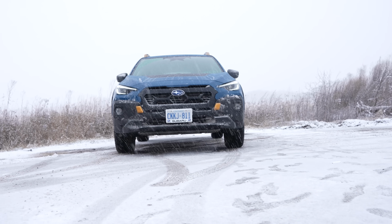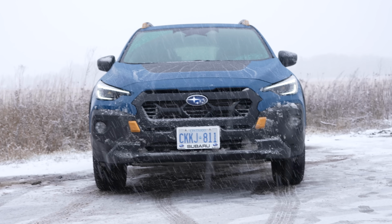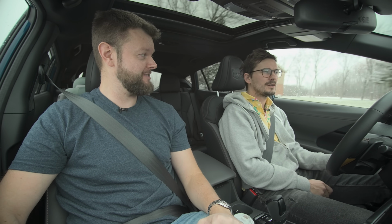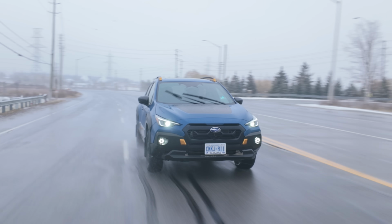And then we also have a skid plate for protecting your underbody. And this one, being the Wilderness, is the only Crosstrek that can tow 3,500 pounds. That is the most across the entire lineup, thanks to an upgraded CVT oil cooler.